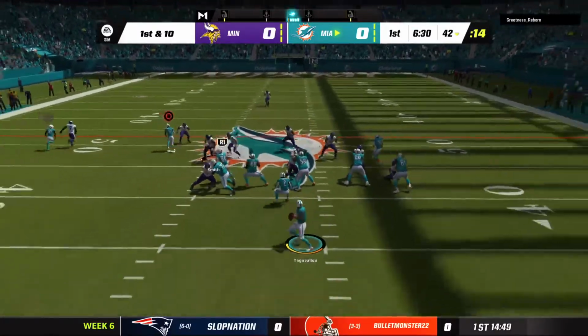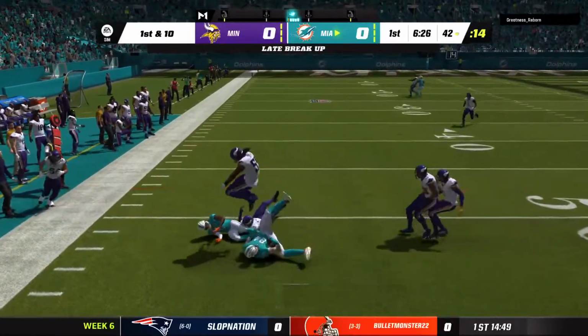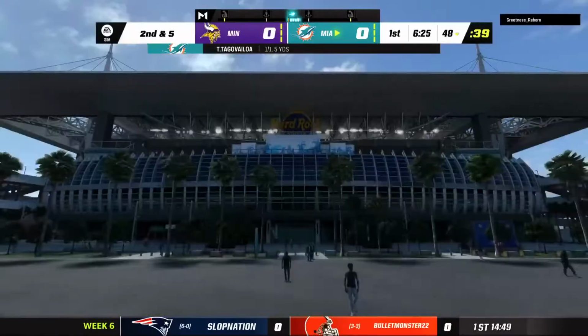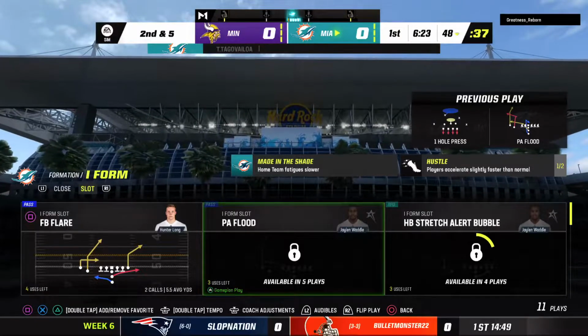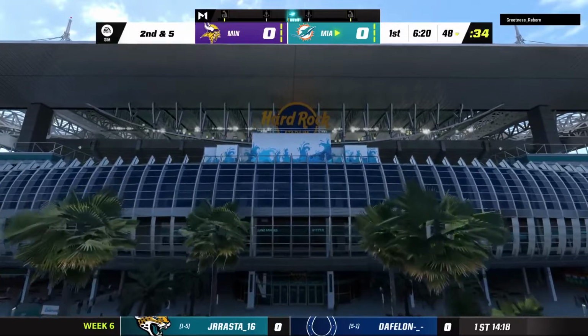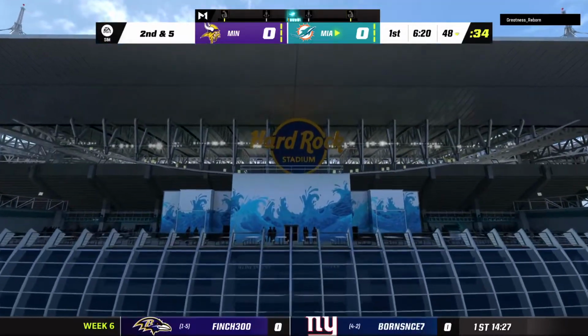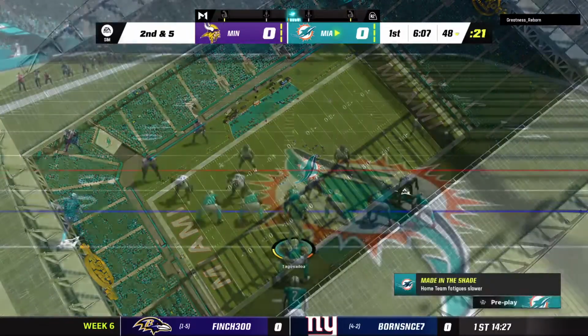On play action, here's Tua. Oh, he brings it in off the deflection. So give him 5 yards there on the pitch and catch, and that will bring up second down. The Dolphins at 2-3 here to begin the new season. They were winners their last time out, so they'll be looking to make it 2 in a row.